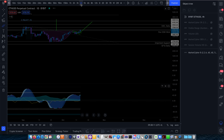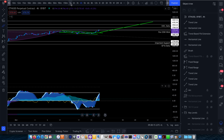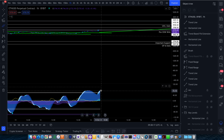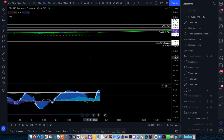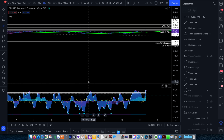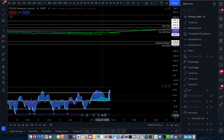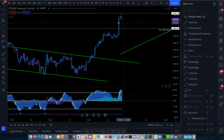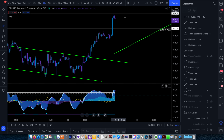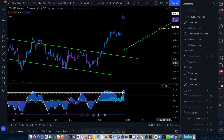If we go to the 4-hour time frame, we can see that things are starting to top out. So it is possible that we do run into some resistance here. Possible bearish divergences on the 1-hour time frame, possible bearish divergences on some of the lower time frames here, but money flow is getting thick overall. Besides running into some areas of resistance here, I do think that this is potentially a very strong move for Ethereum. That's just my opinion.